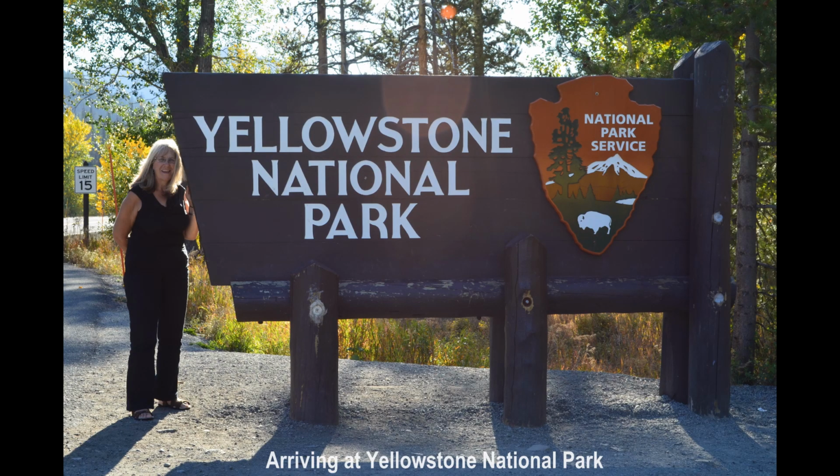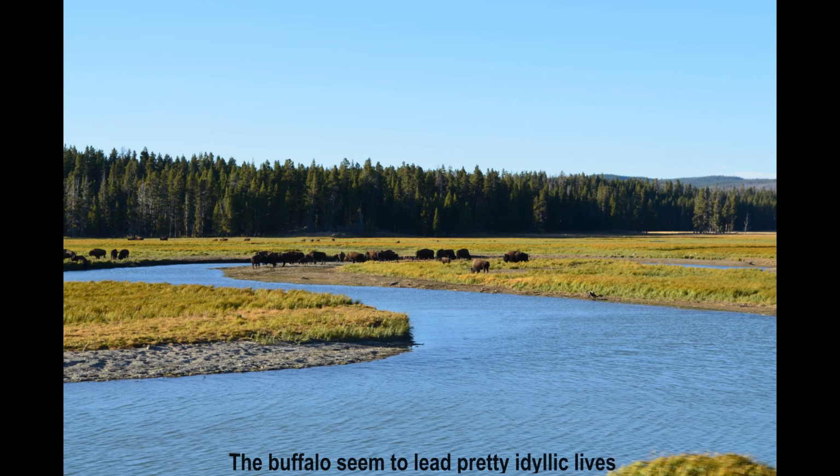Arriving at Yellowstone, we were successful in getting one of the last campsites at remote Lewis Lake. Our first impression of Yellowstone was of free-range buffalo and the large areas they had to roam and graze. It seemed to us like they led a pretty idyllic existence.